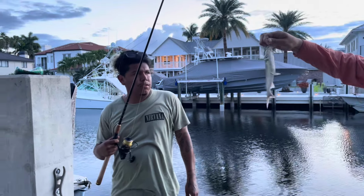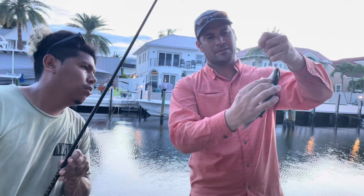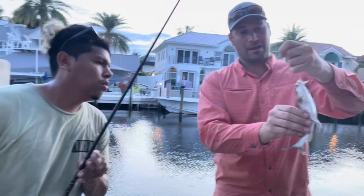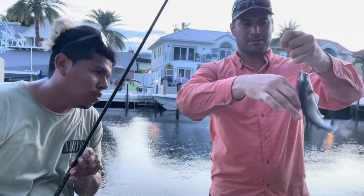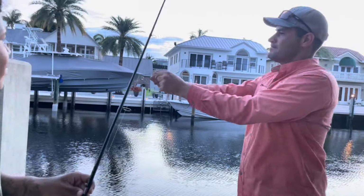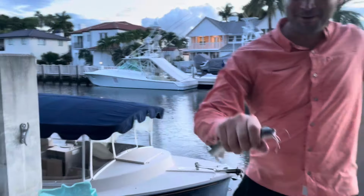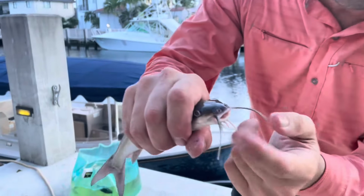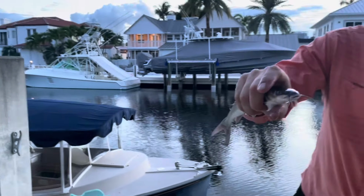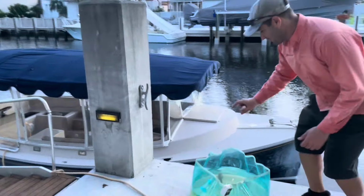Let's get him right in the pond, man. See how nice and stiff it is? That's a spike right here. This back fin right here, they have definitely a spike, so you need to be careful. What we're going to do is try to hold it down nice and tight. Look at the little whiskers. That's why they call it a catfish, because it looks like a cat. Alright guys, so we're gonna go put him in the pond with his other little friends.